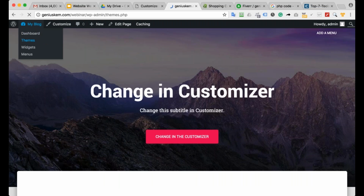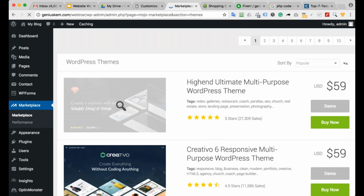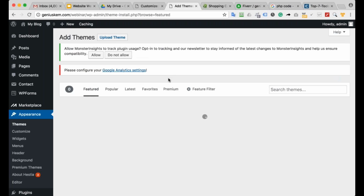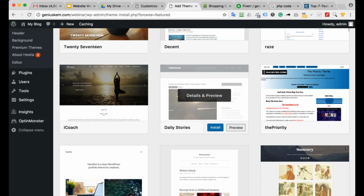Okay. So the beauty of WordPress is you get access to all of these templates and you've never used them before, so you don't know how they really work. But with the WordPress live preview, you can actually see how they would look on your website before you actually install them. So I'm just going to pick a random template again. So, Daily Stores.